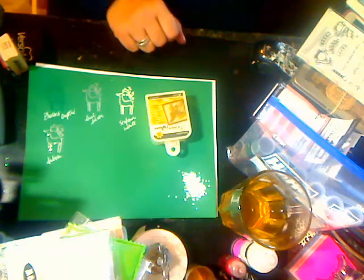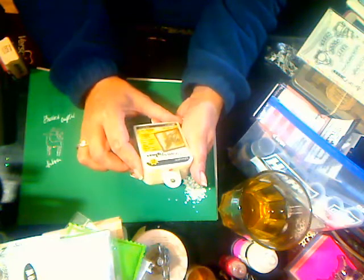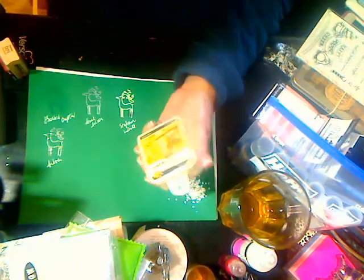So that's the answer to the embossing powder question. I thought it was pretty smart of me, though, to think of the sepia accents as glue. I mean, on the back of something. I want to take a look at these. I want to see if it's what I think it is.